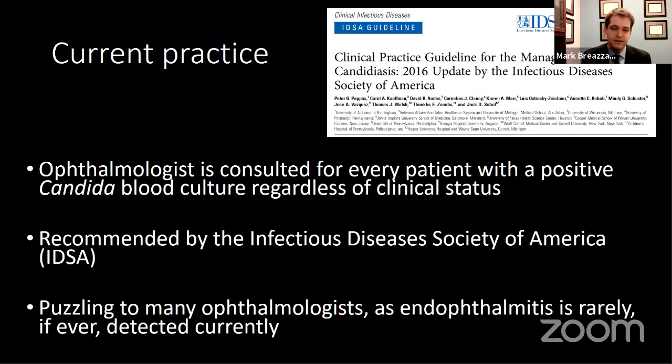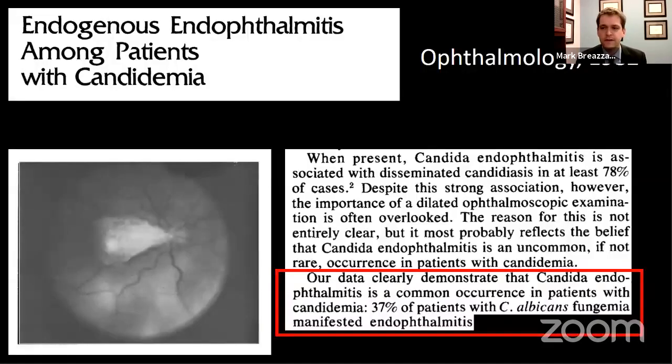So essentially this devastating illness we try to look out for, and there's a current practice advocated by the Infectious Disease Society of America for a routine eye exam for every patient that has candidemia growing in the blood, regardless of clinical status. It's one of the most common consultations, at least here in America, in the hospital setting. And it's puzzling to many ophthalmologists as to why this might be occurring, because it doesn't seem to match up with the guidelines in terms of how frequently we're actually seeing this, because it seems as if it's quite rare.